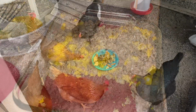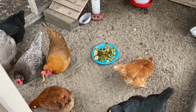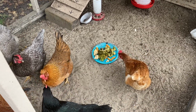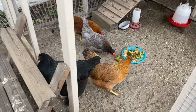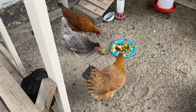I brought out a plate of veggies for the chickens, and they're just circling it. They just don't know what to do. Oh, we have a little interest over here. Oh, maybe. The rest of them are just eyeing it suspiciously. Oh, somebody's getting brave.